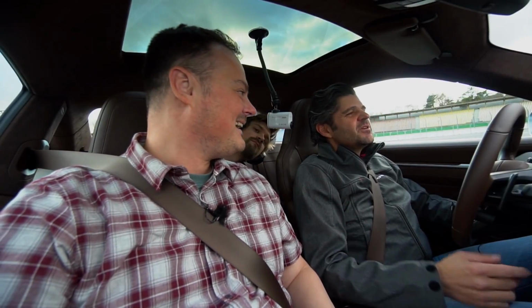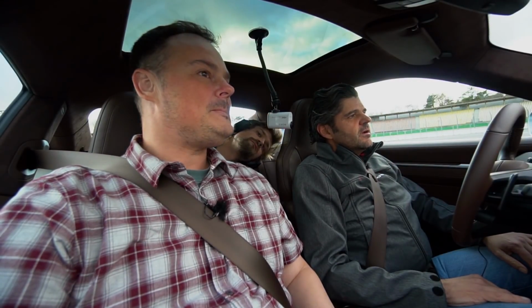Do you want to see the wet mode of the car? The wet mode? Yeah. Okay. But this is kind of a bit of a cheat though, no? Because you don't need a wet mode. But it's really a safety feature that we have.